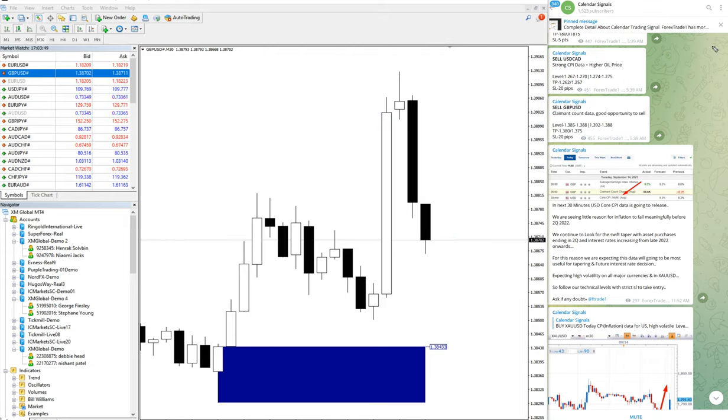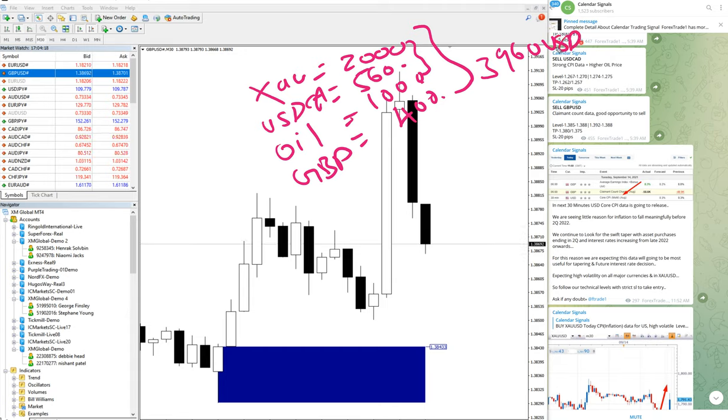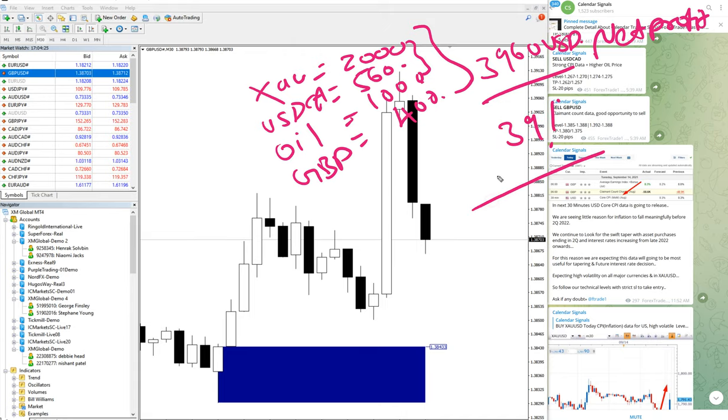So we will check how much profit if you have followed our levels, how much you can gain. XAU is equal to 2020 points, USDCAD around 560, oil is equal to 1000, and GBP is equal to 400. So here you can see $3,960 net profit. So ROI will be 39% just by trading with our four signals.